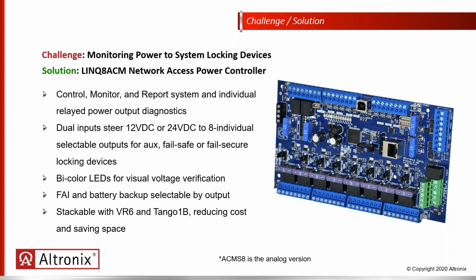Bicolored LEDs for visual voltage verification, and the Link 8 ACM has a fire alarm interface and battery backup, which is selectable by output. So we have the ability to take a trigger in from the fire alarm, choose which outputs we want to follow the trigger, drop power to doors if necessary.